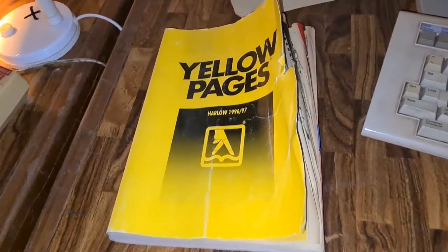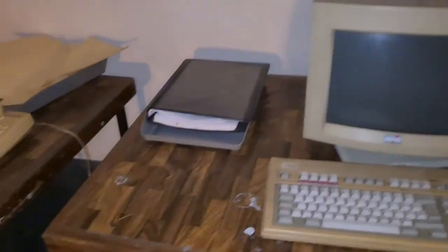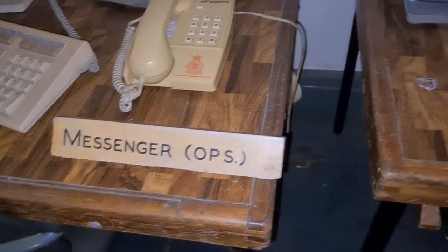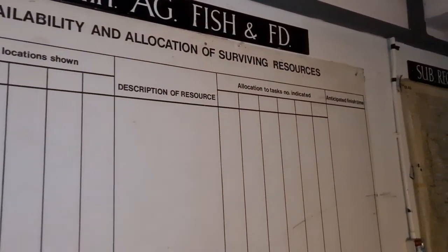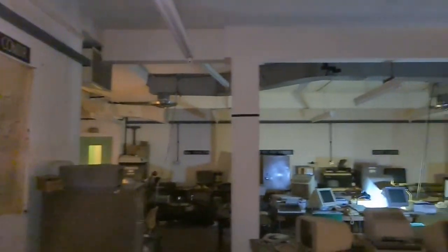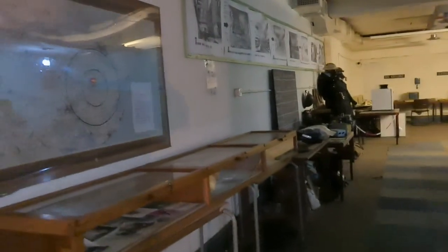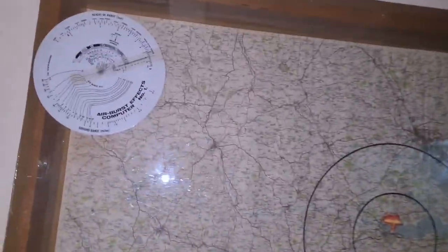Yellow Pages, oh look, there's a blast from the past. Minister Social Secretary. Home Office. Minister of Agriculture, Fish and Farming Department. Sub-Reg Police Commander. It's like all our forces and everything that runs society as we know it, each had their own little section down here to run their operations of what was left.